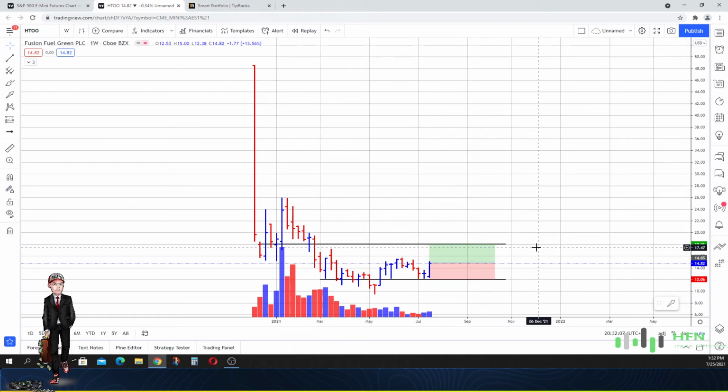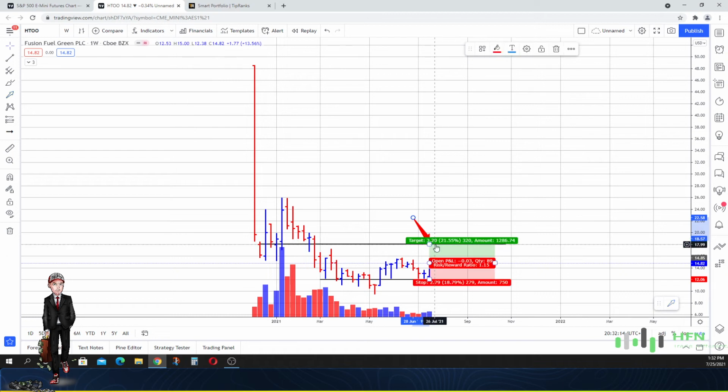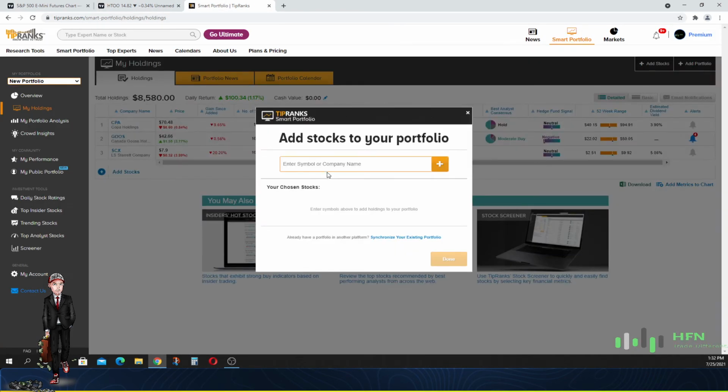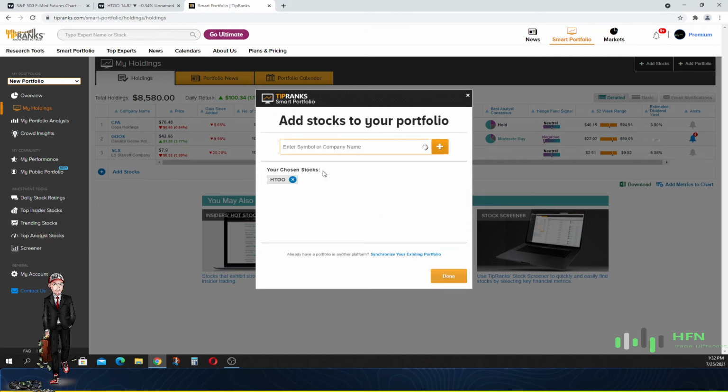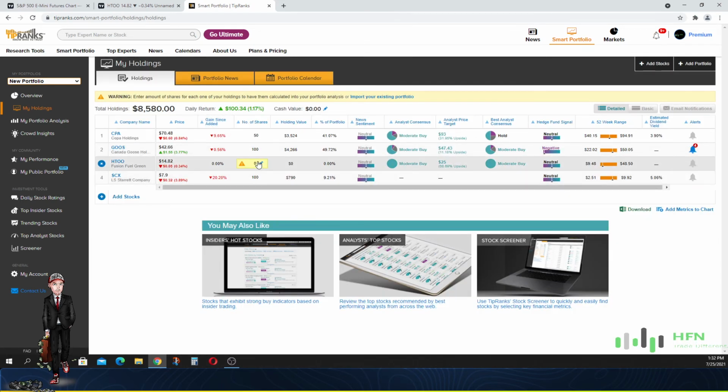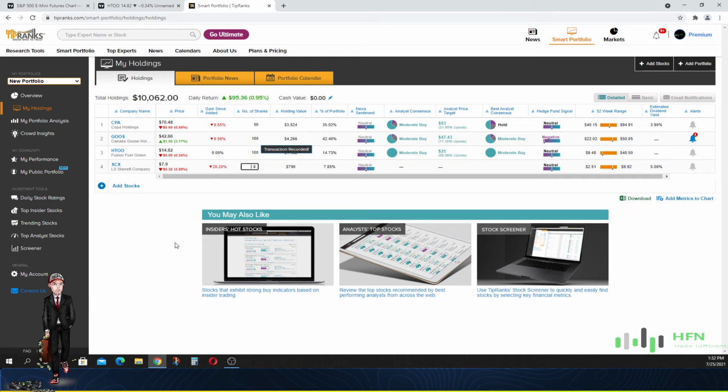Now, come in, take some profit off the table around 16, but our expectation is that the market has enough momentum to try to come up towards 18 for Fusion Fuel. So this is our expectation. This is what we're seeing. I want you all to take a look at what the analysts are saying about Fusion Fuel. Let's do 100 shares. Okay, now it's recorded. Last price was around $14.82. You guys can see up there on the top portion of my screen, $14.82 was the last trade price.